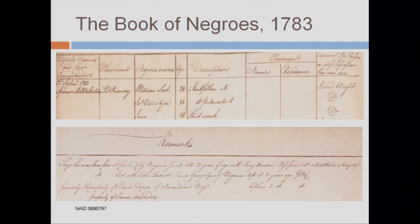This column was for if any of the formerly enslaved African Americans or indentured servants or freedmen had a slave owner in the States that had a claim on them and said they shouldn't be released because they didn't fight for the British and I still have a claim of them as property, their name would be listed here. And a lot of times, in lots of the pages, this column is rarely filled out.